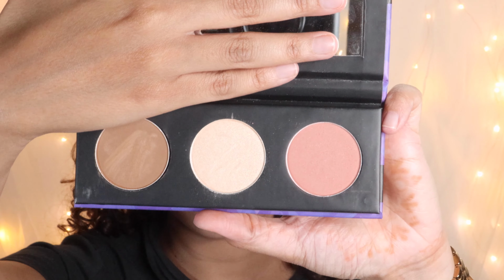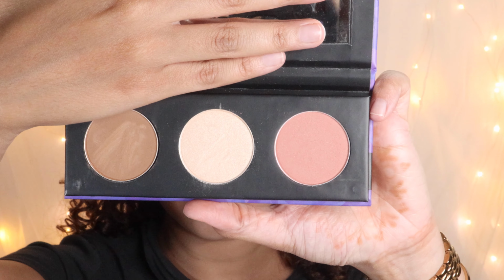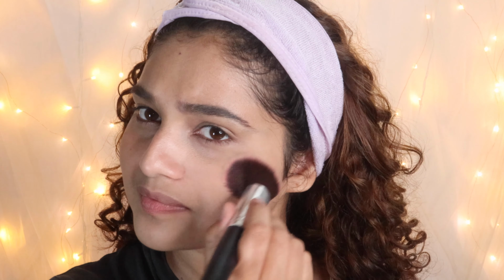Next, I got Sugar Face Palette Contour the Force in the shade 01 Subtle Submit, and this is how it looks. It has a blush, contour and highlighter. I'm going to pick up the blush shade first, and as the name suggests, it's really subtle to a point that you won't see it at all on your face. After multiple tries, I was finally able to get some pigmentation.